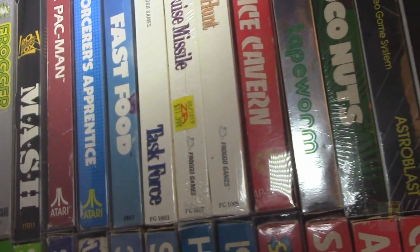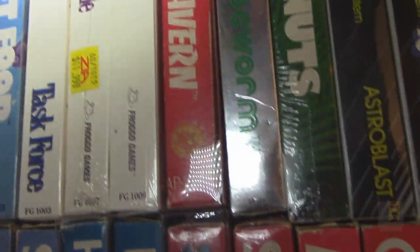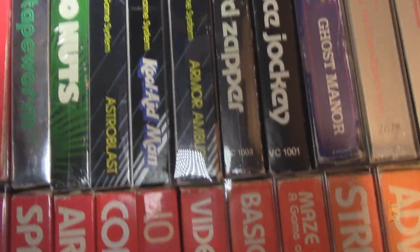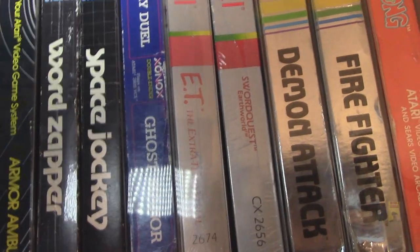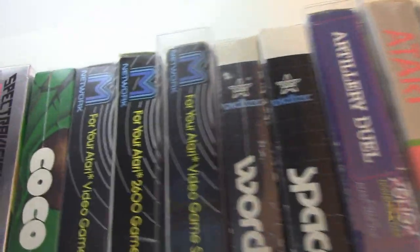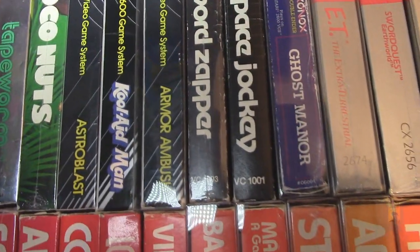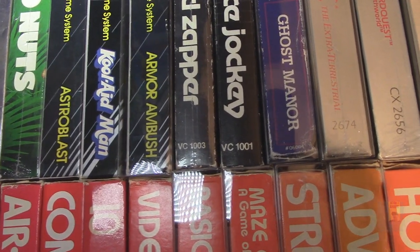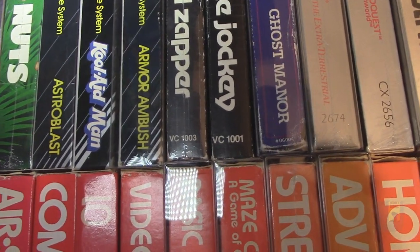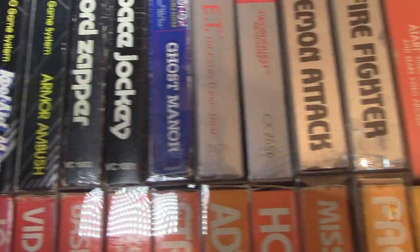Got Sorcerer's Apprentice. That one box isn't really easy to find. Fast Food. We've got these Froggo games there. Kind of interesting. Tapeworm, Coconuts. Then we have the M Network games. You see right there. Now what that is, those are the Mattel branded games that came out for the Intellivision. So these were the copies that they made to work in the 2600, which pretty much just look like Intellivision games with an adapter, which you'll see in a little bit.